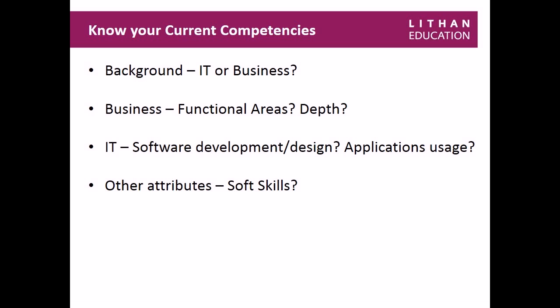If you are more on the IT side, are you more on software development, programming and design? Or are you more on software applications usage and configuration? What are your other attributes? Do you have strong soft skills such as communication skills?